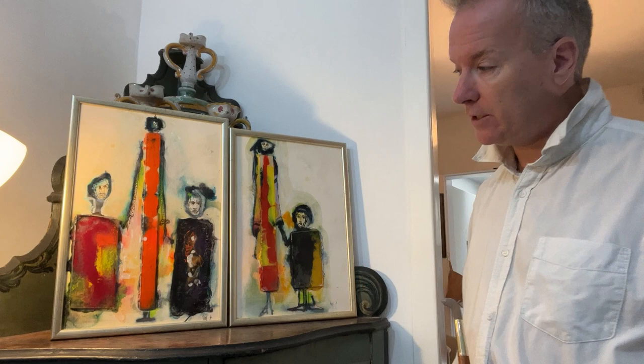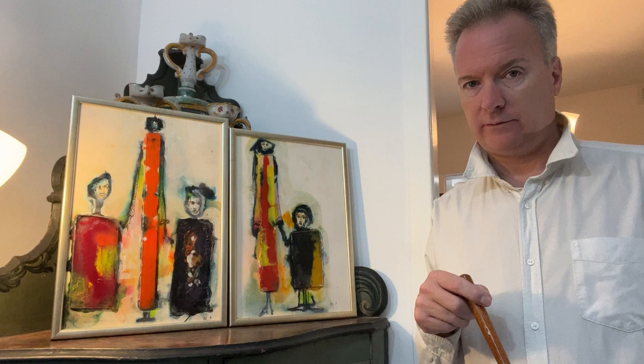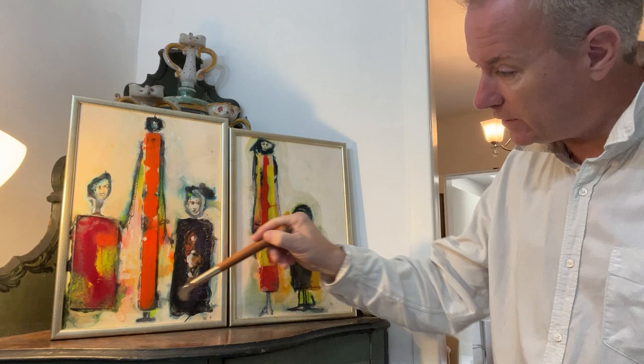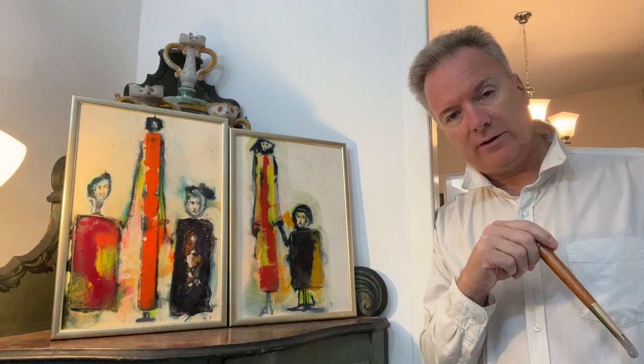You have Lowry-style figures, the stick figures, the scarecrow figures. It shows the dependency and fragility of children and mothers. So these are women because they have these costumes and high heels. You have twig-like arms and you have slightly timid, dependent children. They're nevertheless contented, and this is a happy scene in my view.